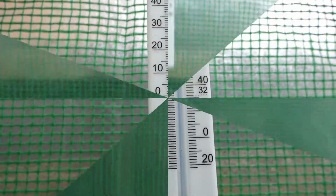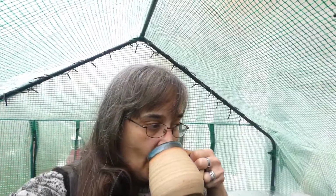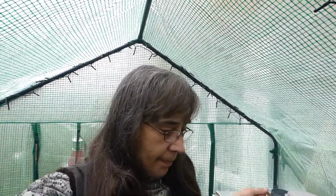In my greenhouse, you can see the temperature is at 10 degrees, which is brilliant. I just want to see what this little plasticky greenhouse can do. And so far, it is doing amazing. I also have my coffee. I'm going to go in, check with my kids on if they need any help with their schoolwork, and then I will be back later to show you what else I've got going today.